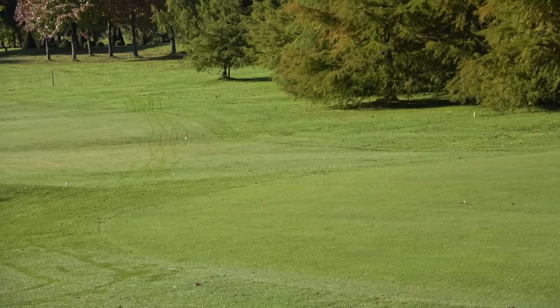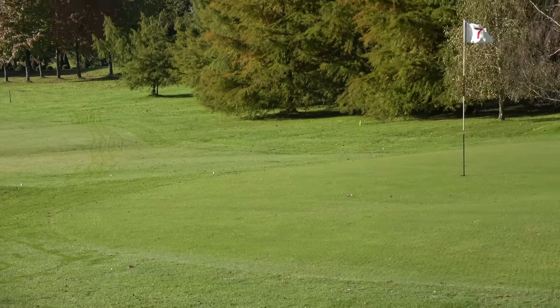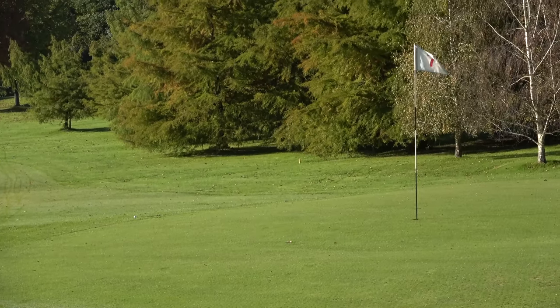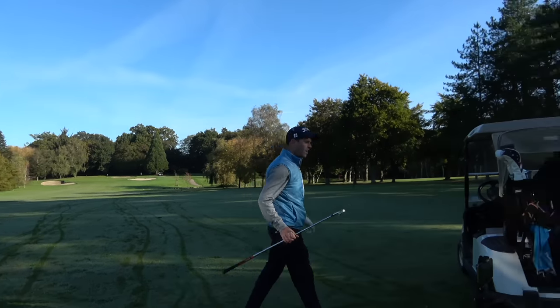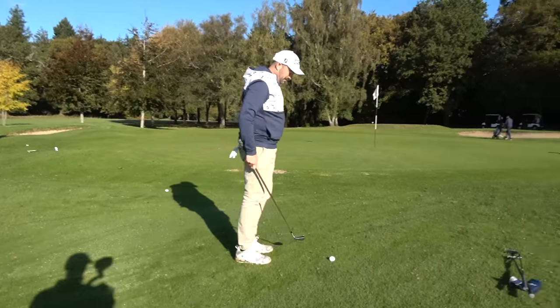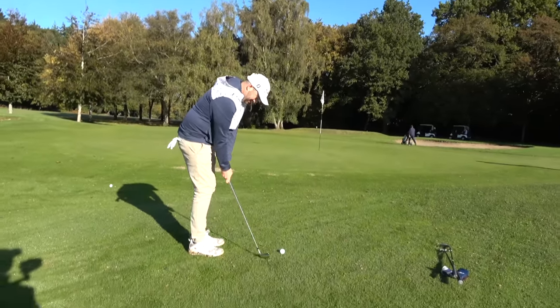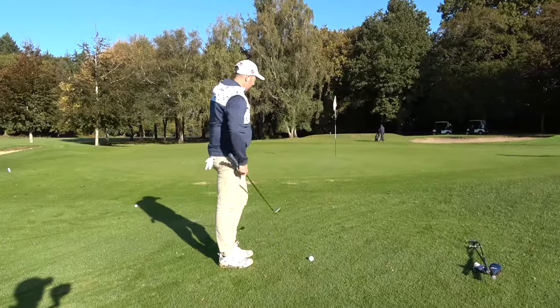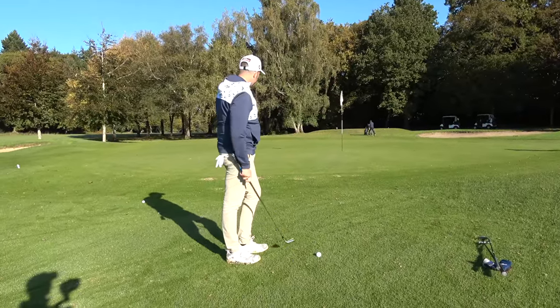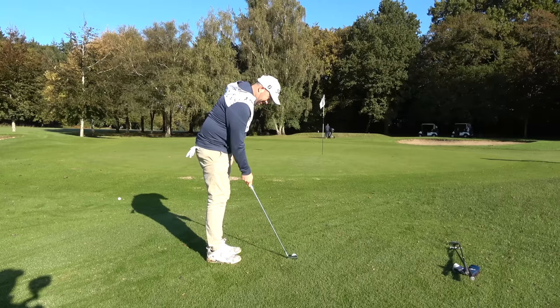A bit closer to the front edge. I'm just duffing them, you know? Just a little heavy. A little chunky. You've brought the wrong club, have you? Well, we just let a group go through. So, individual, just out on his own, enjoying the sunshine. James has just come up short right of the green.